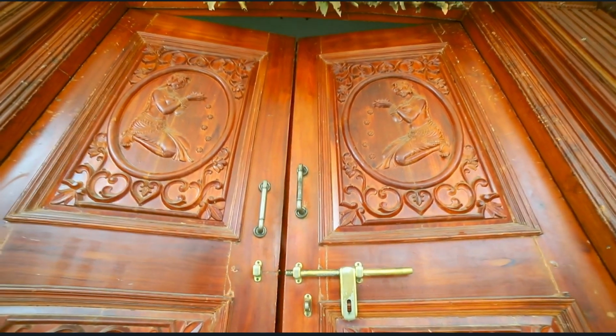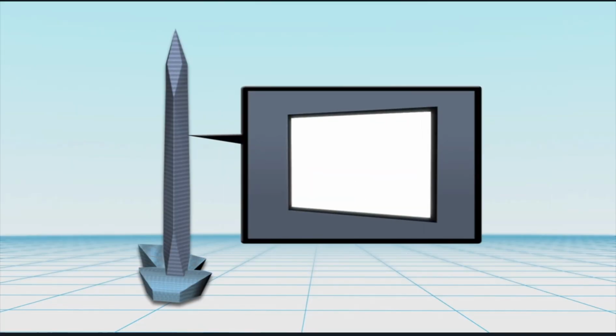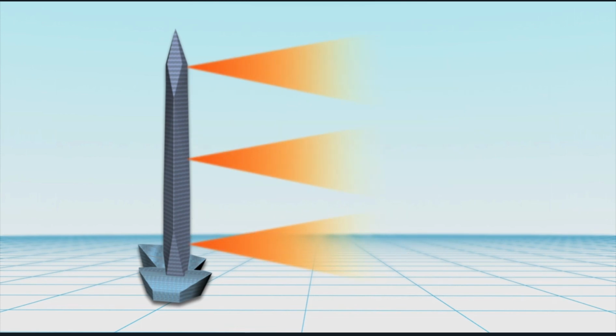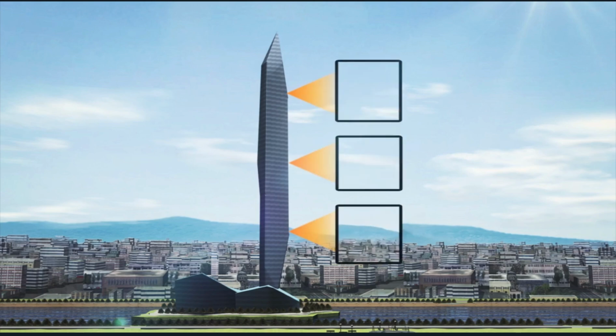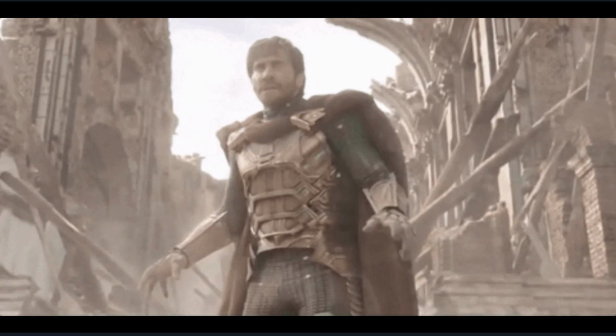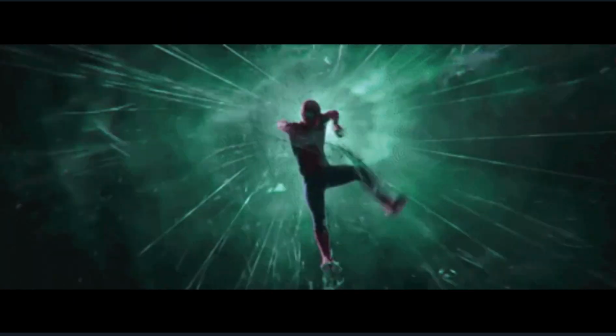But how? The tower will be covered in high-tech LEDs with cameras mounted around it to project real-time images onto the panels in Ultra HD. Remember those drones from Spider-Man Far From Home? Yeah, it's something like that.